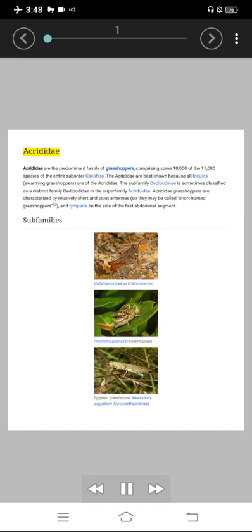Acrididae. Acrididae are the predominant family of grasshoppers, comprising some 10,000 of the 11,000 species of the entire suborder Caelifera. The Acrididae are best known because all locusts, swarming grasshoppers, are of the Acrididae. The subfamily Oedipodinae is sometimes classified as a distinct family Oedipodidae in the superfamily Acridoidea. Acrididae grasshoppers are characterized by relatively short and stout antennae, so they may be called short-horned grasshoppers, and tympana on the side of the first abdominal segment.